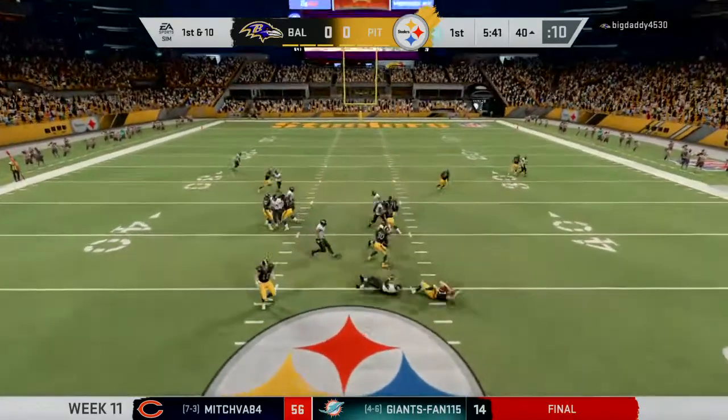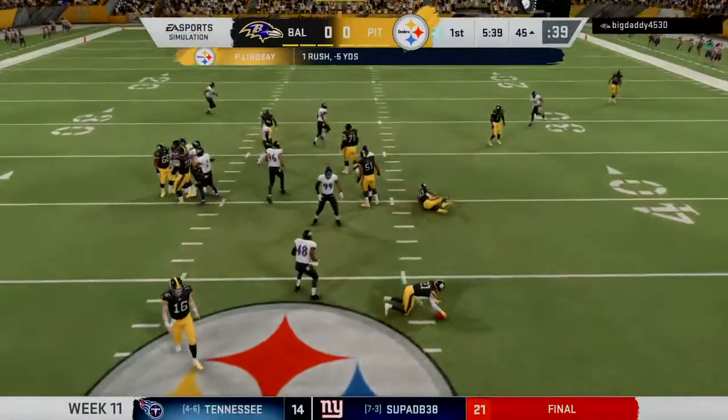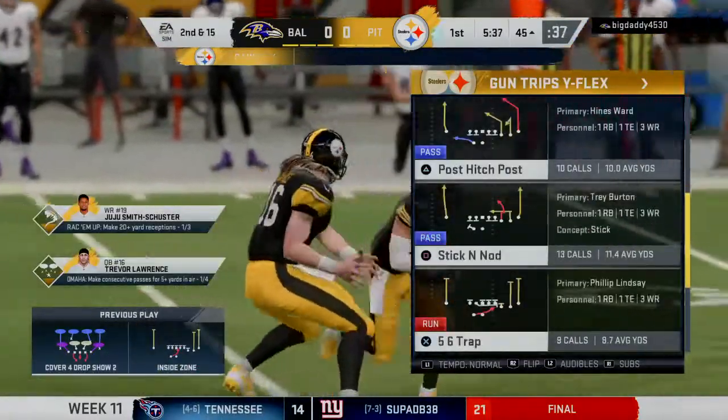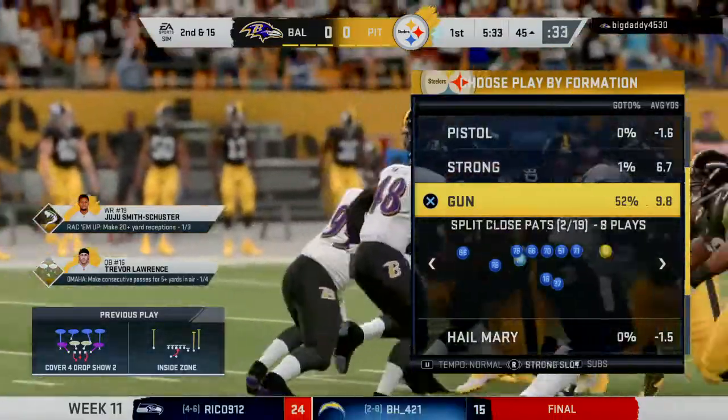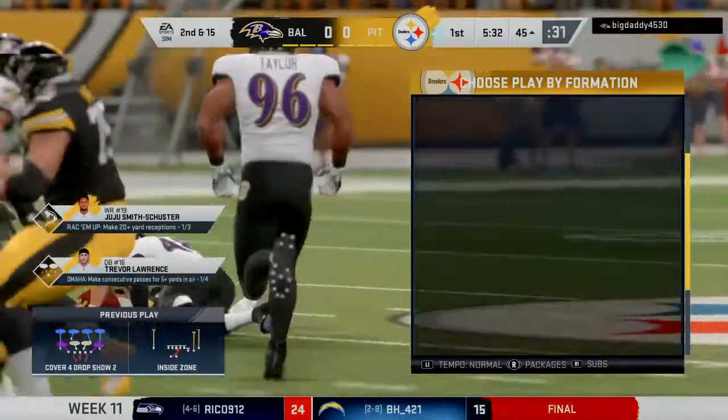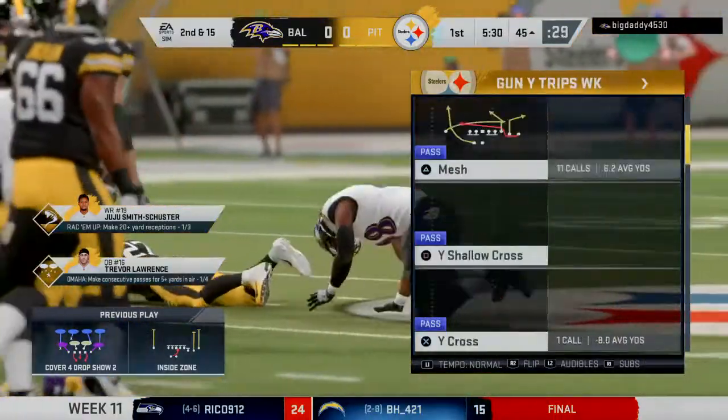They'll run for the first time with Phillip Lindsay. And forget about finding a lane. He barely had time to look up before he was planted in the backfield. That'll go as a loss of 5. And it'll be a 2nd and long.